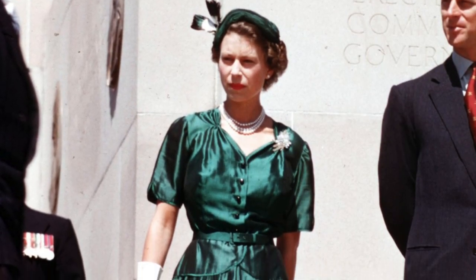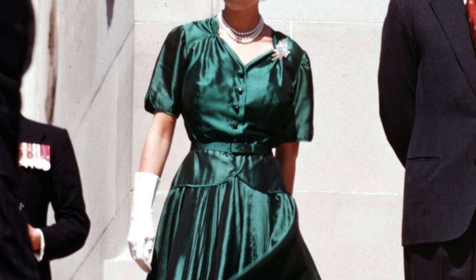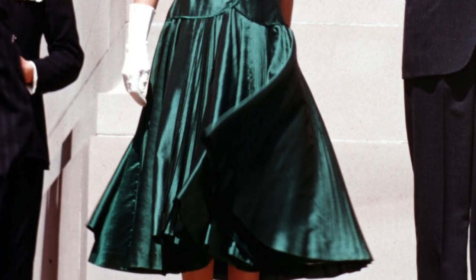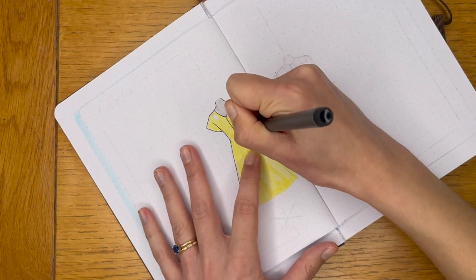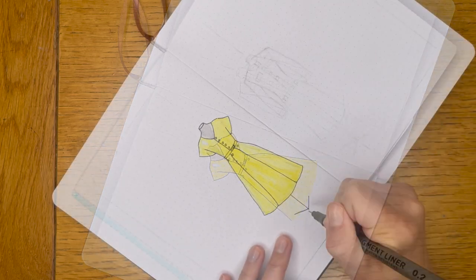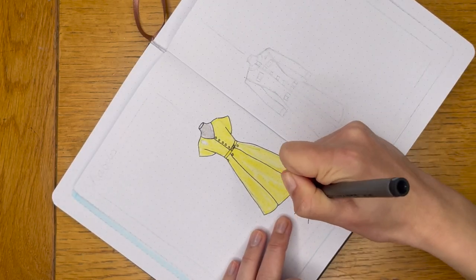This green silk dress is also another outfit that she wore during the tour, and I just love the whole look that she's going for here. It's easy to remember Queen Elizabeth II in the boxy coat dresses of her older years, but I love seeing photos like this where she has more of a light-hearted and playful essence.